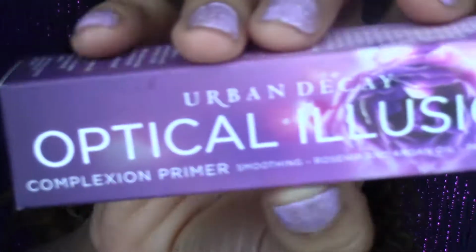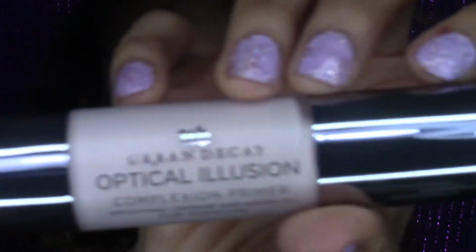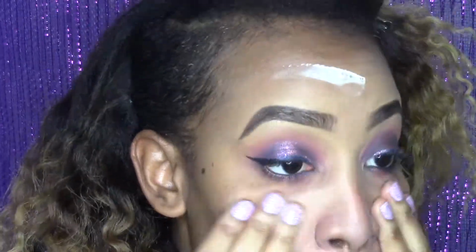Still practicing. I'm going with this Urban Decay Optical Illusion Complexion Primer, and the feeling of this on my skin was just yummy. You can see that I came out really pale, but that doesn't matter because it's not going to show. But the feeling felt amazing, just very soft and velvety.